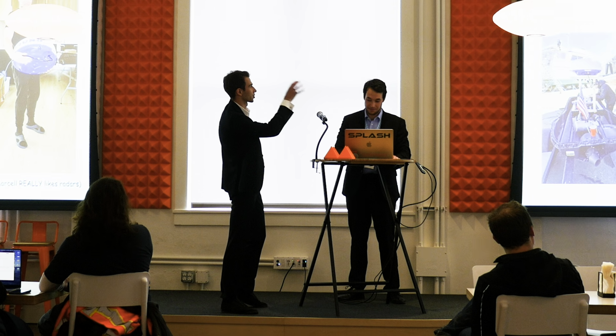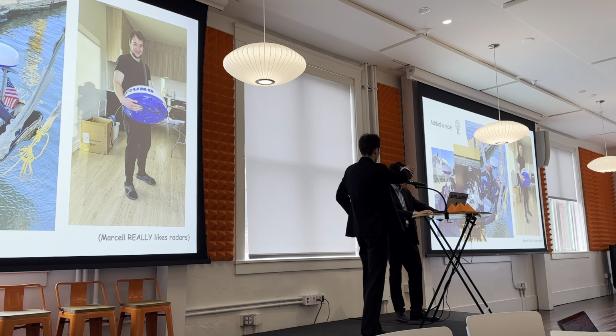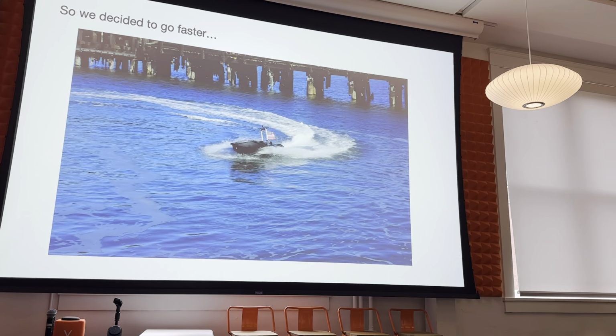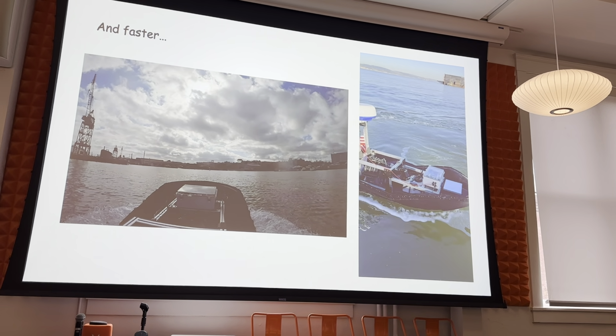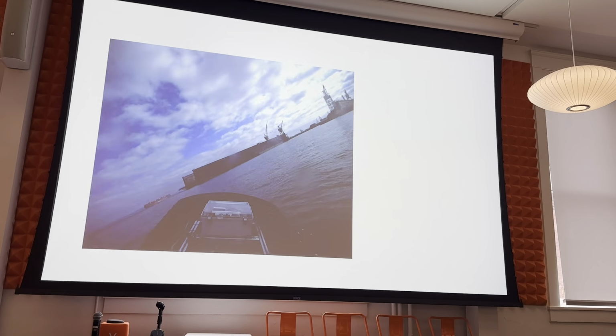We actually integrated it so you can see it live while driving the boat. Next up, we went faster. When you have 60 horsepower on a vessel that is 150 kilos, it goes pretty fast. So we decided to go even faster. And then we went even faster.